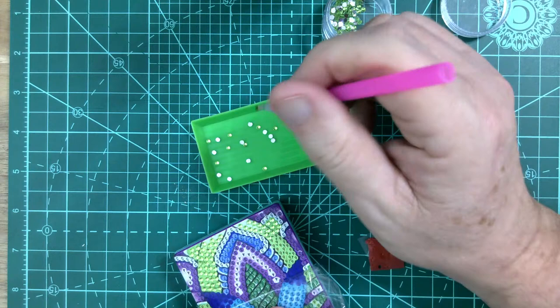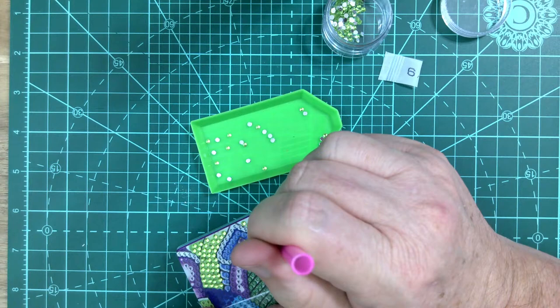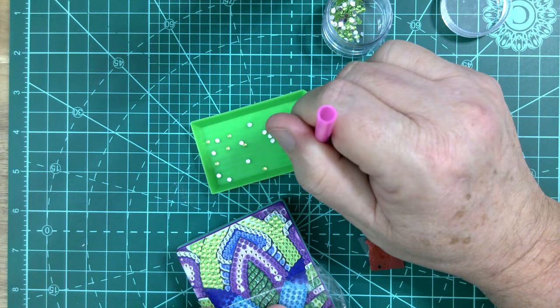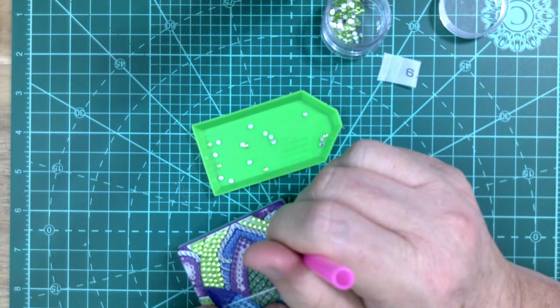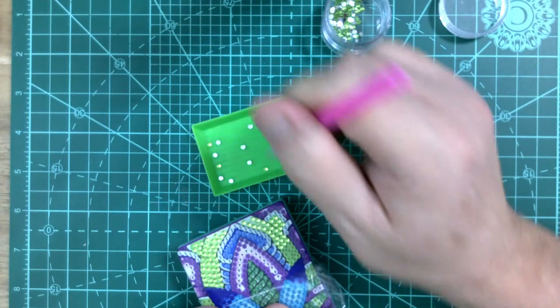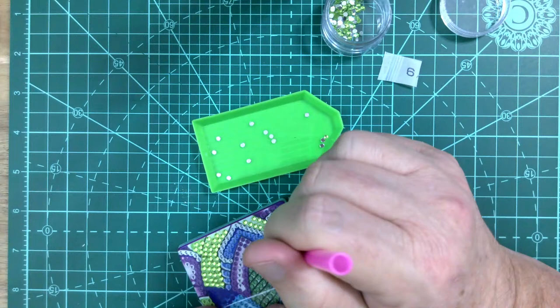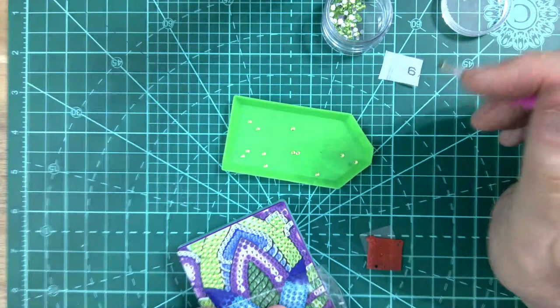These really do sparkle like a piece of jewelry with all those facets cut into the resin. They look like little bitty diamonds. Totally cool. Give this a shake here. Every one of them turned right side up on that one. Yay.